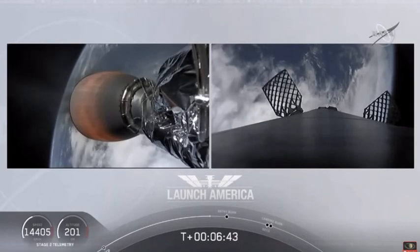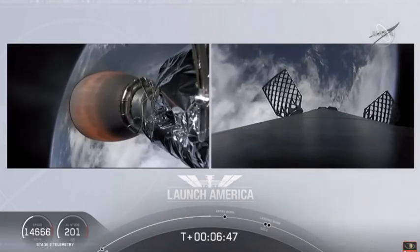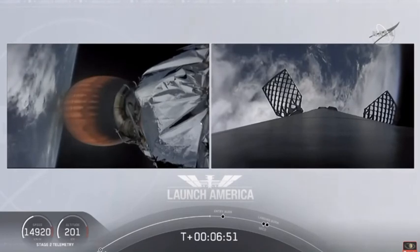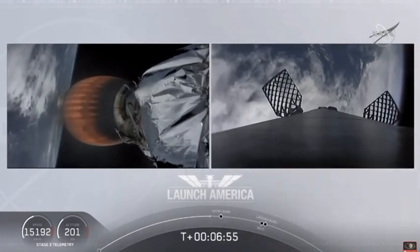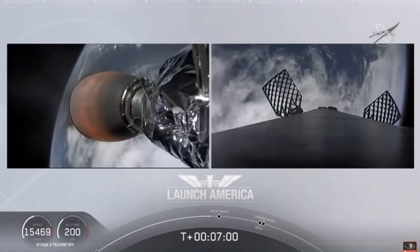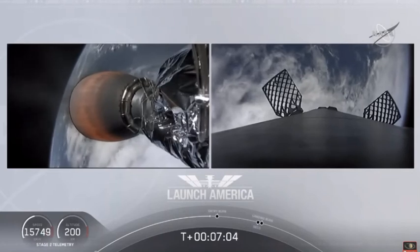Stage 2 propulsion is still good. A little over 3 minutes until Dragon physically separates from the second stage of the Falcon 9. Dragon copies, nominal trajectory. Continuing to check in with Bob and Doug as they are on a nominal trajectory.